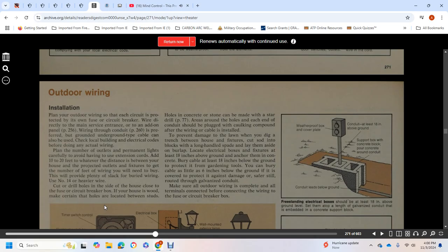Plan the number of circuits for the permanent lights carefully. For the extension cord, add 10 to 20 feet whenever the distance is between the house and the protected outlet fixture, to determine the number of feet of wiring you'll need to buy. This will provide plenty of slack. For buried wiring, use number 14 or heavier wire. Cut drill holes in the side of the house close to the fuse or circuit breaker box in the house, if of wood.